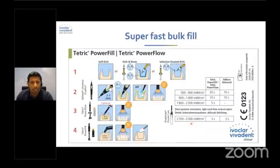But now with the super fast bulk fill, nowadays you can cure composites within 3 seconds with the Tetric PowerFill and PowerFlow. Now, it all depends on what you have, because if you've got a light cure that's able to produce about 3,000, so we're talking between 2,700 to 3,300 milliwatts per centimeter squared, you can cure each step, the adhesive, the flowable bulk fill, and the moldable bulk fill within 3 seconds, okay?